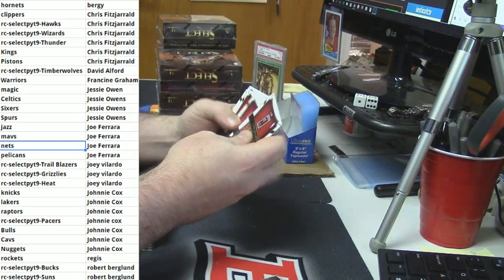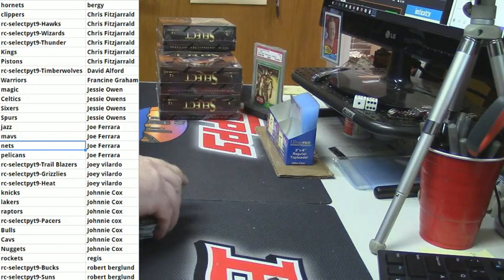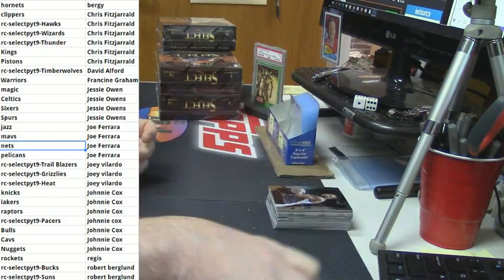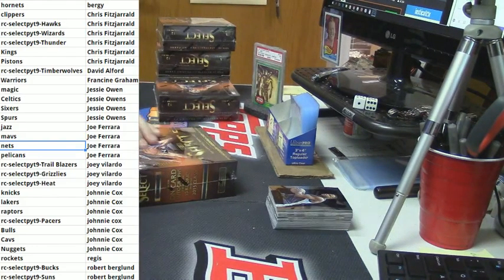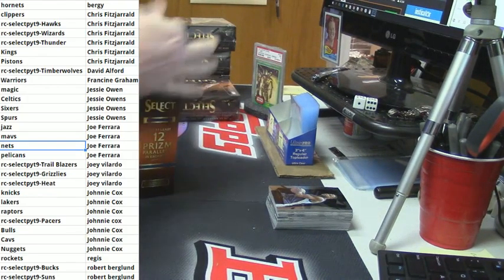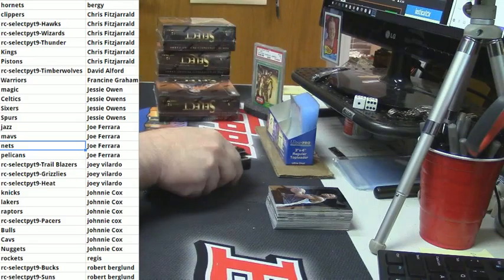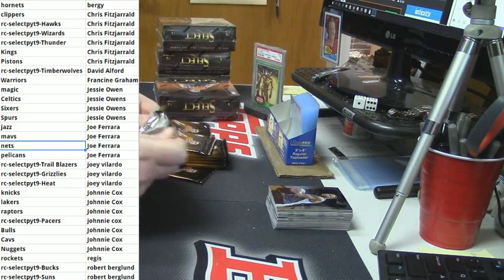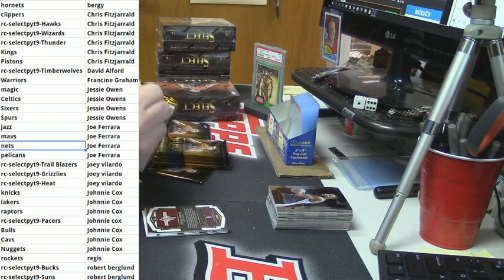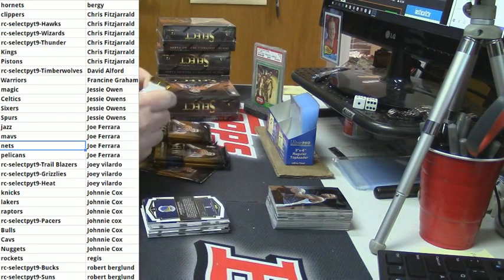And did I miss any? I don't think so this time. Nope. There's one. It is a nice looking card. I honestly didn't like Select that much when I first opened it, but the more that I open it, the nicer it looks.